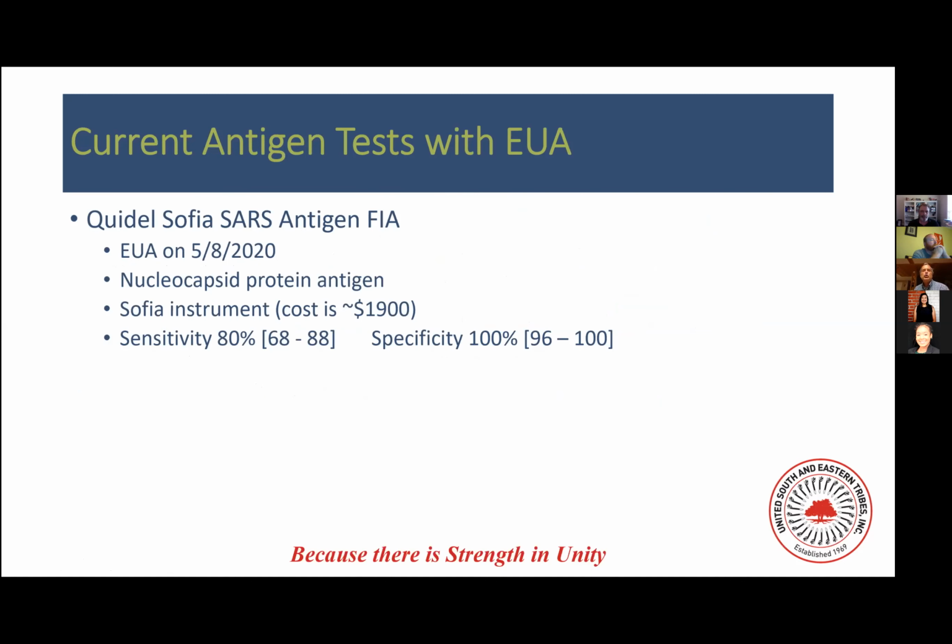Currently, there are only 2 antigen tests that have emergency use authorization. The Quidel Sofia SARS antigen fluorescent immunoassay was released on May 8th. It looks for the nucleocapsid antigen. To buy the Sofia instrument that reads the test, it's about $1,900. The test has a sensitivity of 80% with a 95% confidence interval of 68 to 88%. And its specificity is pretty good. They said 100%, with a confidence interval of 96 to 100%.